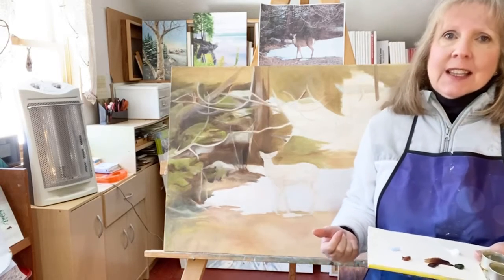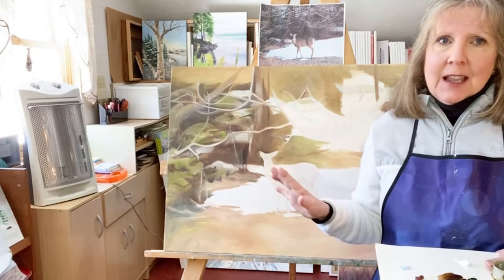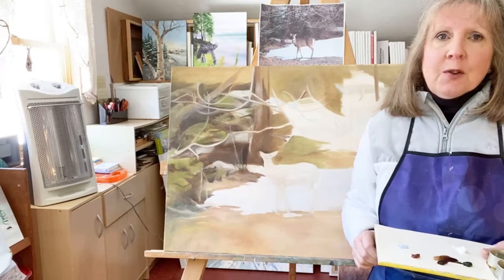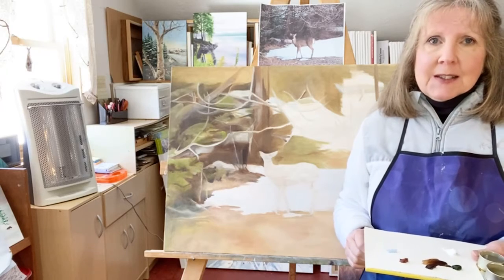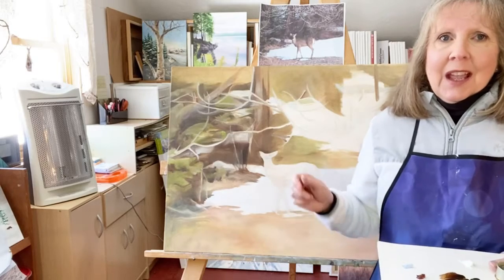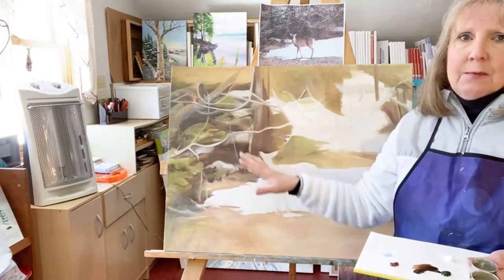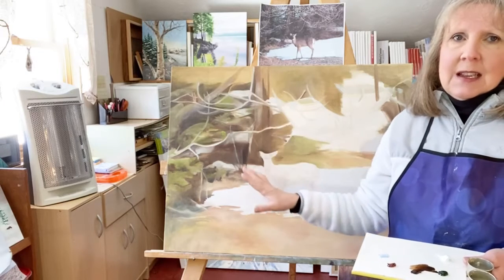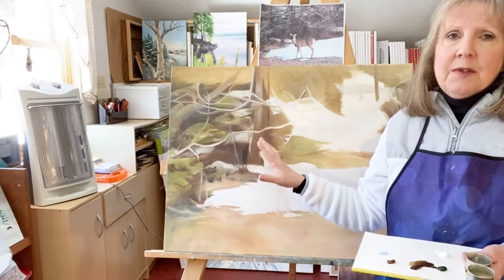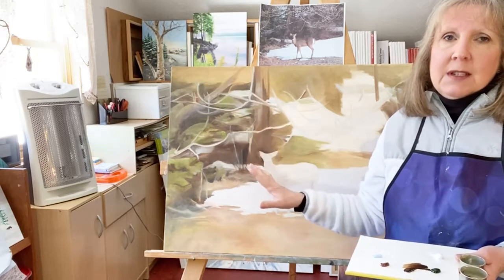We are currently in the second week of March doing our painting, and I'm working on a painting that was inspired by a photograph taken by Lynn Lassonde, and it features a little white-tailed doe. Last week when we were here, I put in the basic layers, as you can see. I went back over this past week and put in some of the third layer of paint, actually, and a little bit more of the detail.